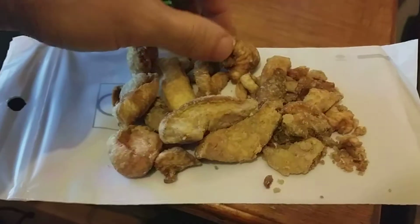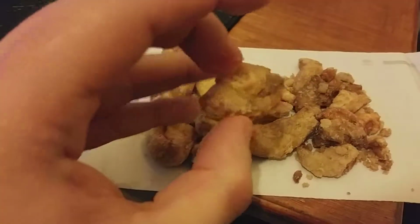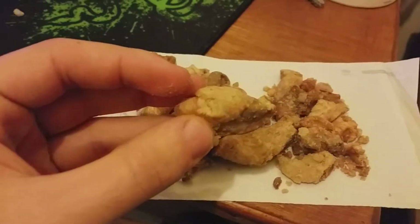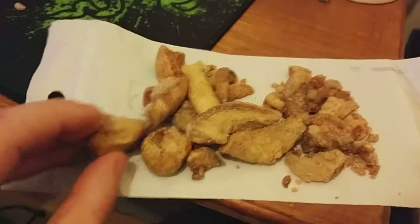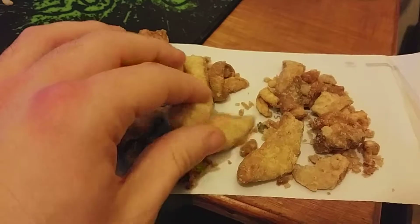We need to try pork scratching. Now, you get two different types, really. You get the really crunchy ones, and then you get the semi-crunchy, jellified ones. I quite like both of them, to be fair, but I'm more inclined towards the jelly ones. Don't ask, I have very disgusting taste. But yeah, there you go. I think we'll go for this one.